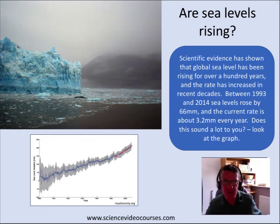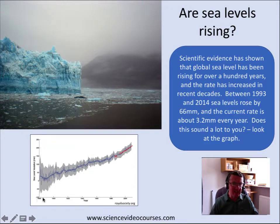Now, scientific evidence has shown that global sea level has been rising for over 100 years. Here's a little graph here, 1880 to present day thereabouts. Between 1993, this red part here, and 2014, sea levels rose by 66 millimeters, and the current rate is about 3.2 millimeters every year. Now, doesn't sound a lot, does it? But look at the graph.